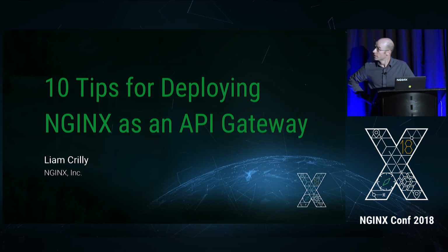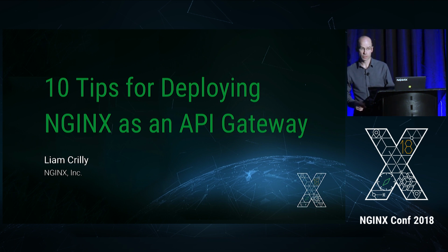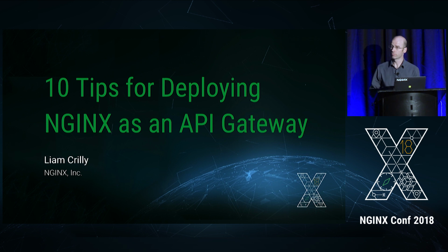Okay, hi everyone. So I'm Liam Crilly, Director of Product Management, NGINX. I look after the roadmap for NGINX Plus and a bunch of other stuff, but that doesn't matter right now because this is 10 tips for deploying NGINX as an API gateway.